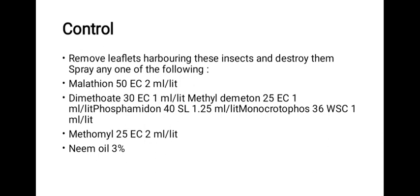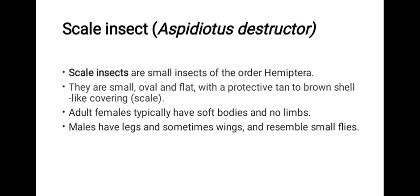Spray any one of the following: malathion, dimethoate, methyl demeton, phosphamidon, monocrotophos, methomyl, at 0.03%.